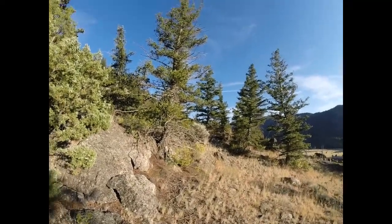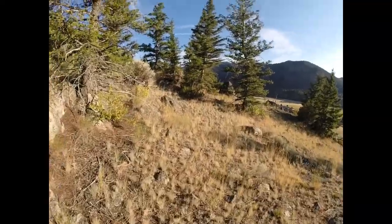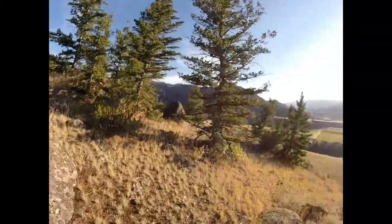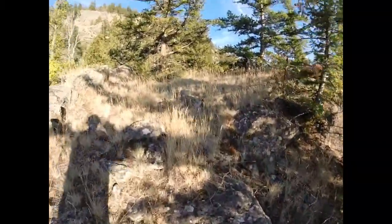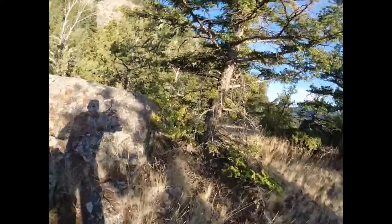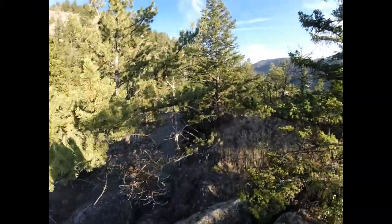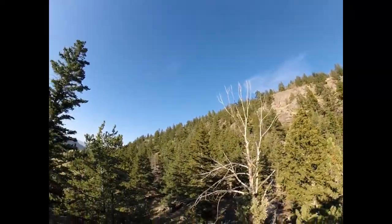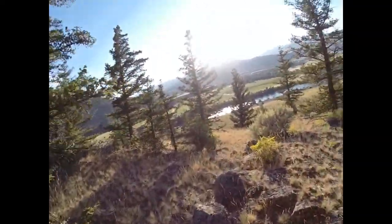Look for the cabin. I got a good picture of it. Holy cow. Oh, it's beautiful. It's really beautiful. There we go.